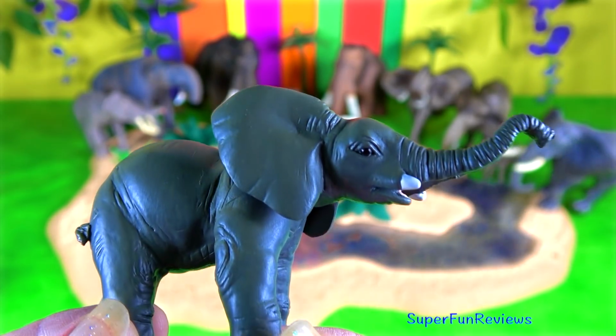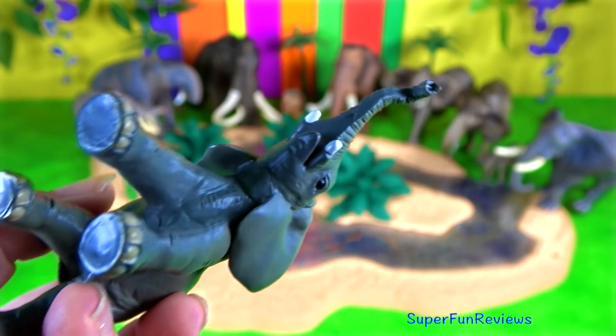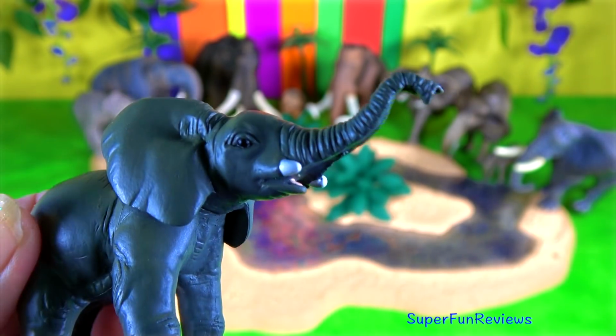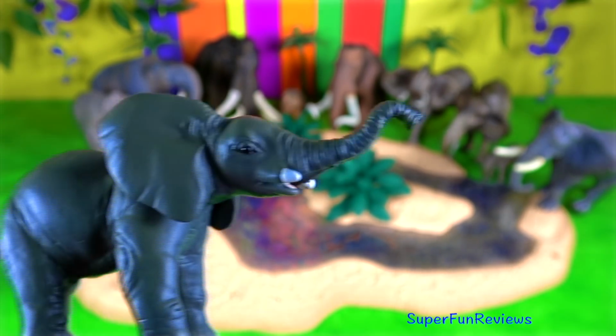And here's another elephant calf. At birth, elephants already weigh 200 pounds, which is 91 kilos, and are 3 feet or 1 metre tall. The young calves are tended not only by their mothers, but also by other females of the herd.